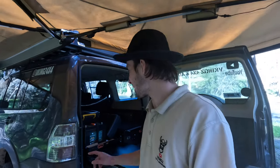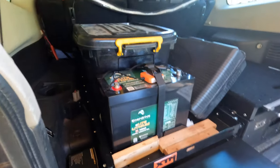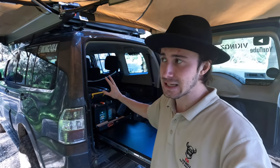We're not actually going to be cooking up on this tonight because the 12-volt system in the back here is yet to be completed. So you know how I said before, this build is about 95% complete. Well, the last 5% features this bad boy right here, the Enerdrive 100 amp hour lithium battery. So that is yet to be wired in, and that is kind of the last little bit of the job.